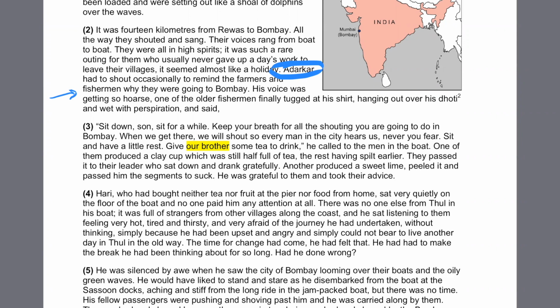He is shouting at the farmers very often, and that's why his voice is getting hoarse. His voice is getting very rough, and he's straining his voice. And then one of the fishermen says to him, "Sit down, son, sit down for a while. Keep your breath for all the shouting that you're going to do in Bombay." In other words, save some of your voice for the protests.